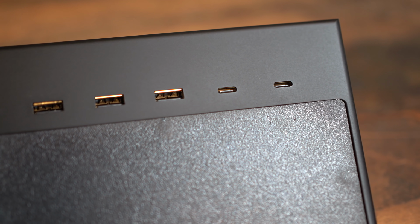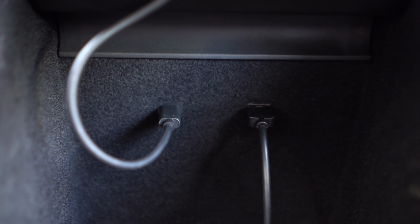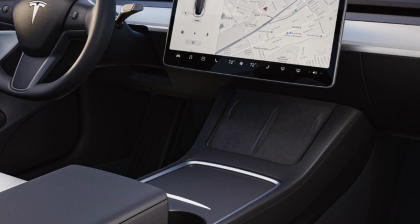Alright, back to things that directly improve the experience in the car. First is the Jeda USB Hub. The Model Y and 3 include one USB-C port and one USB-A port in the front console, which quickly get used up by a Sentry mode drive and the included wireless charging pad. Although I will mention that Tesla is in the process of changing the center console for the Model 3, so this may not fully apply if you have the latest 2021 Model 3.